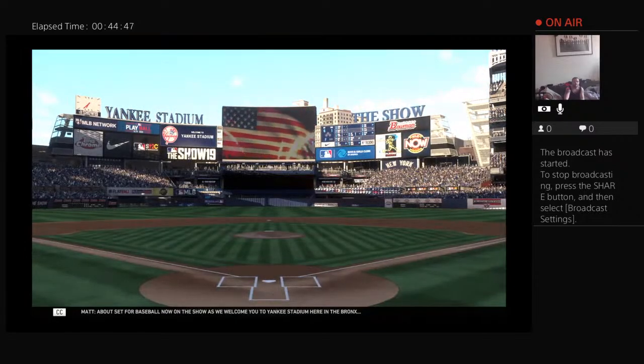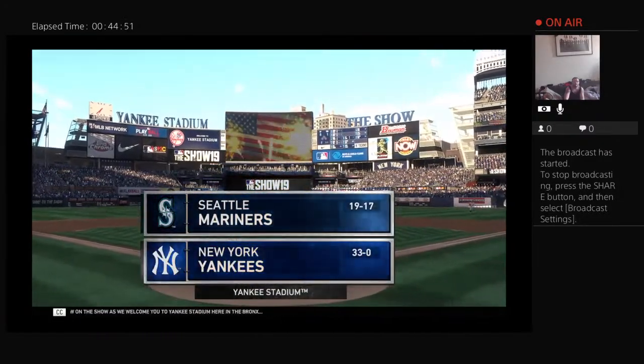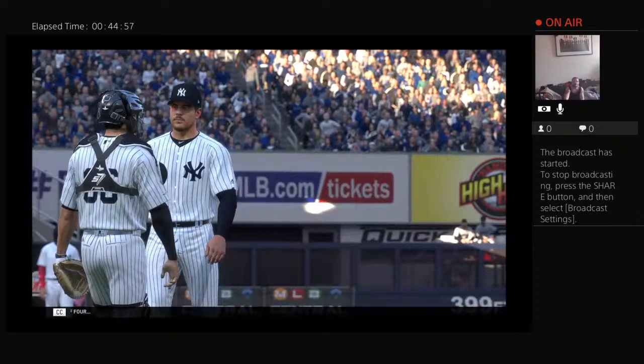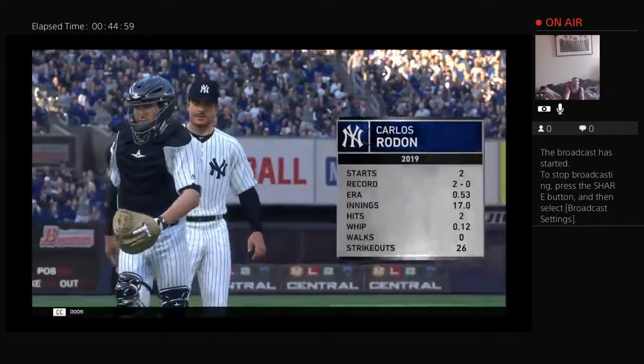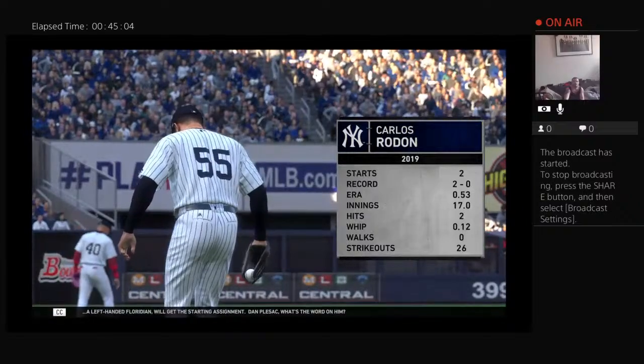About set for baseball now on the show as we welcome you to Yankee Stadium here in the Bronx. Tonight it's the first of 4 between the Seattle Mariners and the Yankees. Carlos Rodon, a left-handed Floridian, will get the starting assignment. Dan Plesac, what's the word on him?